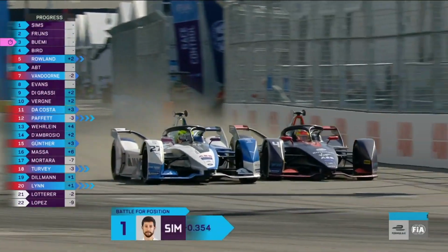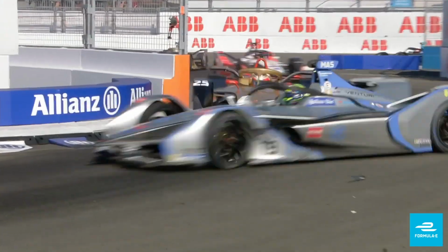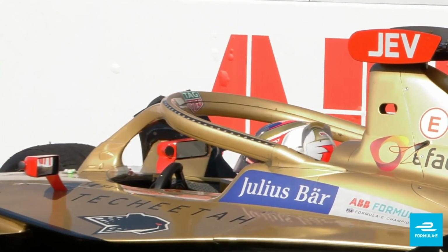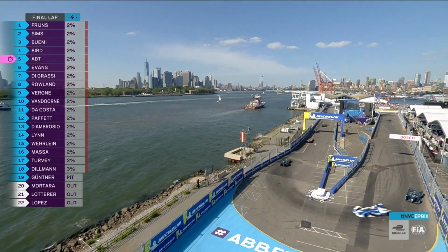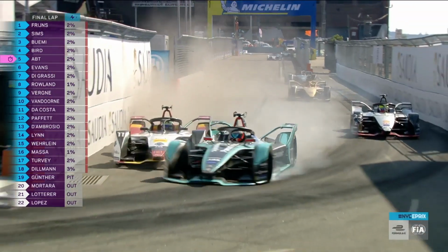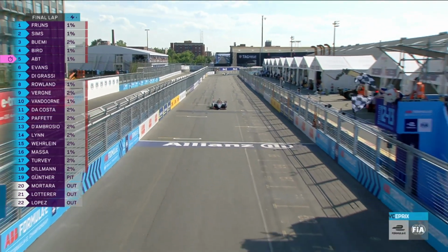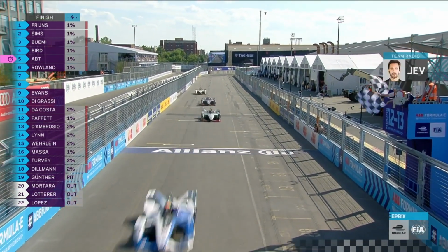Robin Freins going for the lead. Being squeezed and squeezed by Sims, and the move is made. Evans, was that on purpose? Did he just, or has he got a problem? Evans has a problem. Mitch Evans, yeah. Degrassi's up the inside. Degrassi's in the wall. Evans is in the wall. But Robin Freins out of the final corner to take the checkered flag and to take the victory in New York City. Robin Freins wins.